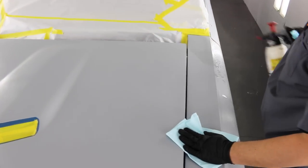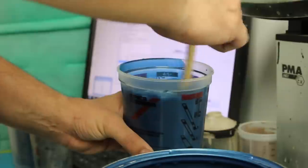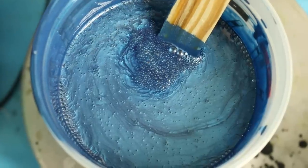Our painter, Jeff, brought the car in, masked it all up, cleaned it up, wiped it down, and began spraying the two-stage paint system. It's a base coat and a clear coat.